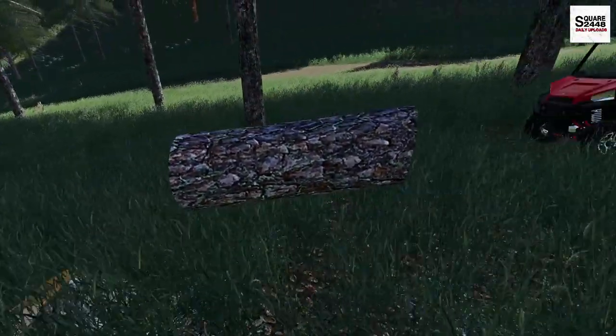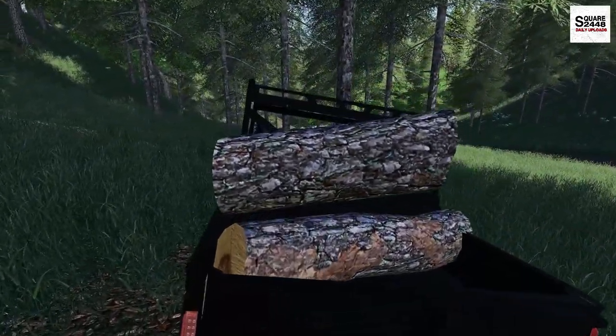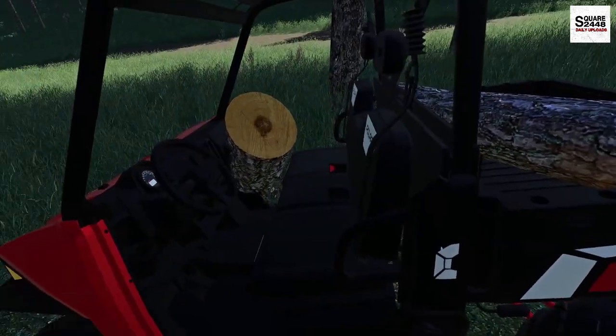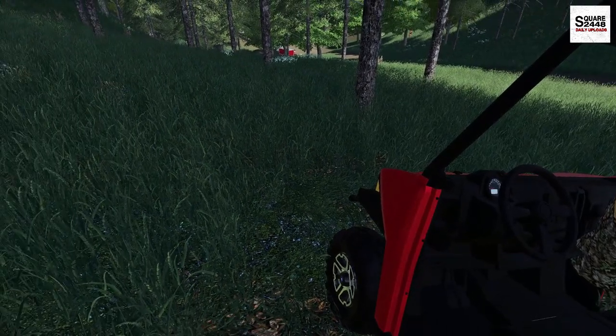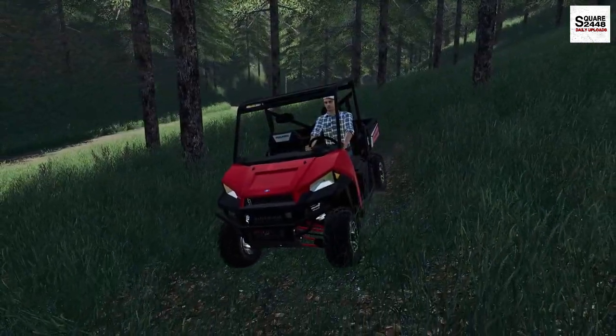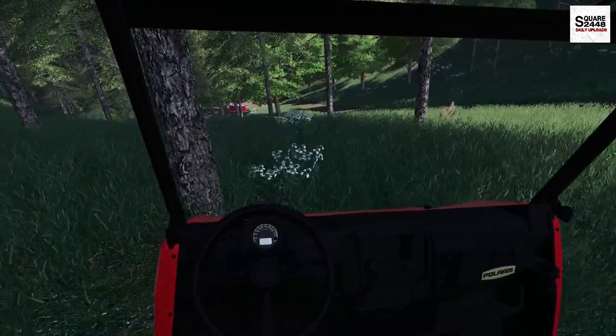Guys, I'm thinking it was probably just a lot easier to buy a firewood bundle from the store for $8-$10 here. Doing all this work is taking a lot of time here, but we got a few pieces loaded on up here. Hey, that actually worked out quite well here. I'm not sure if the Polaris is fully functioning with the collisions and things like that here, but I'll catch you guys back down there at the campsite.